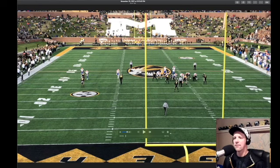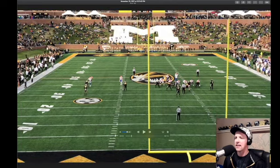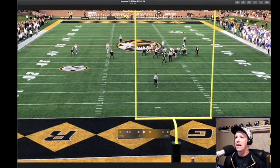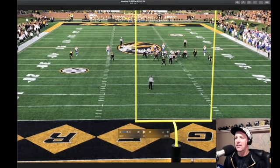One real positive from this game, I thought, was the play of young cornerback DJ Jackson here, number 36. You'll see him on the left side of the formation here for Missouri. And single high safety, Tigers playing good aggressive defense, as I think they should here against Emory Jones, as limited of a passer as he can be in a lot of ways. So DJ here, you can see him again on the outside left. Got a little bit of outside leverage because he knows he's got some safety help to the inside.